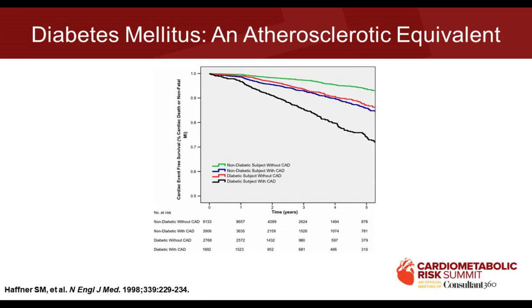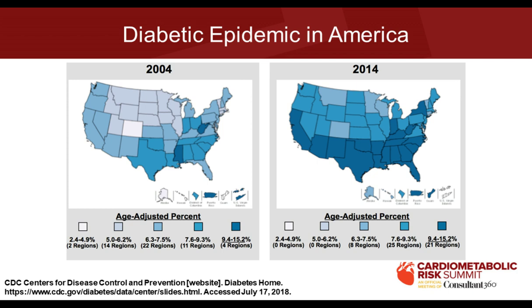We all know that 20 years ago, Steve Haffner published this paper that defined the atherosclerotic equivalent, that a diabetic who had not had an MI had the same likelihood of having an event as a non-diabetic who did have an MI. And so the question became, if all these diabetics are at risk, should we really be testing them? Well, as we go from 2004 to 2014, you can look at the dramatic increase in diabetics. We can't certainly test everybody, okay?